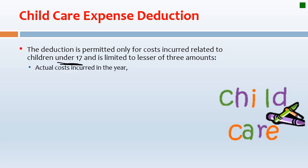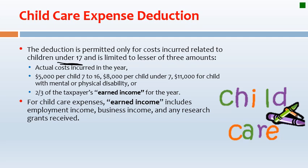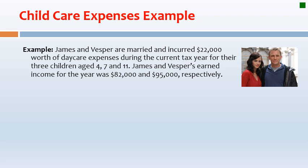So the deduction will be limited to the lesser of any actual costs that are incurred in the year, whatever those happen to be. $5,000 per child who's aged 7 to 16, and $8,000 for any child that's under age 7. An additional $11,000 per child would be deductible for any child with a mental or physical disability. The final lesser of three things is 2/3 of the taxpayer's quote-unquote earned income for the year. Now, we haven't spoken about earned income before, and it's defined differently throughout the Tax Act, but for the purposes of child care expense deduction, earned income includes employment income, business income, and any research grants received in order to go to school. This subject isn't super complicated, but let's run through a quick example.